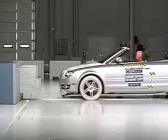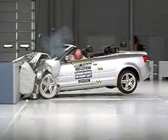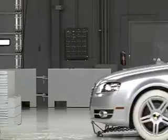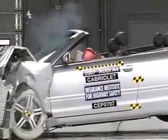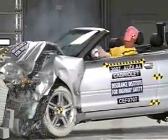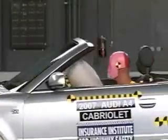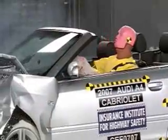The rear wheels lift off the ground as the Cabriolet slams into the offset barrier at 40 miles per hour. But the A4 does its job and earns a good rating. The driver hits the airbag and then moves back into the seat, without its head coming close to striking any hard surfaces. A knee airbag helps protect the lower extremities, and overall, there is a low risk of injury in a crash of this severity.